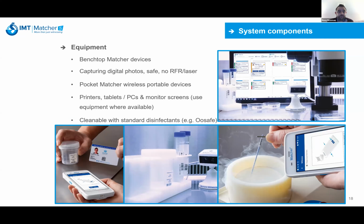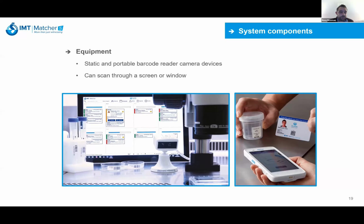We also have other equipment that's used as well, but it's static and portable, which is the mini Matcha, the white device in the center image there. We can also scan through screens or windows. So if you have products that are kept in a fridge, maybe in the laboratory, we can still scan barcodes through there. You don't need to remove those devices from the fridge.